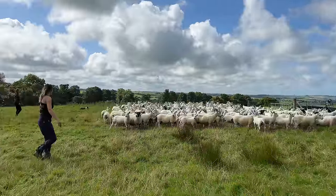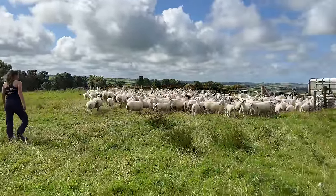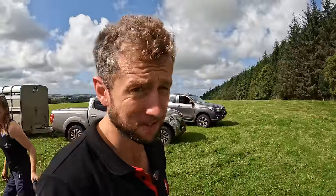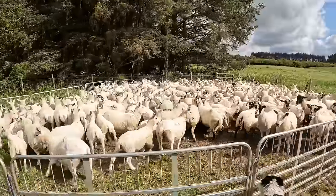Well, we've already been and got sheep in this morning. We were kind of just pushing on, getting things done. I got the last of my wool away as well. Well, almost. There's still some bags lying at another shed I need to deal with. It never ends. Here's the sheep.